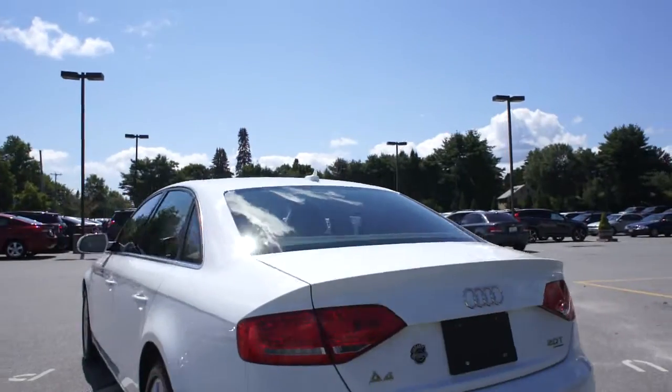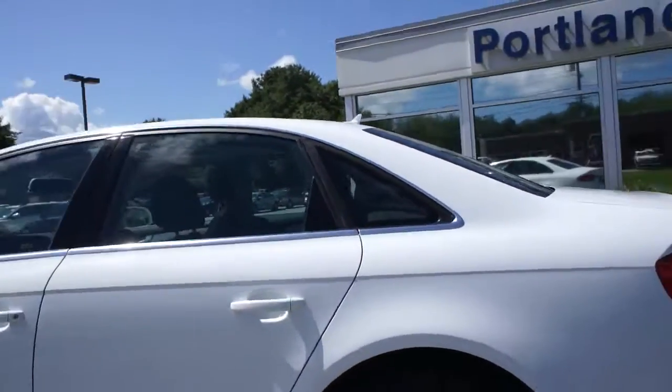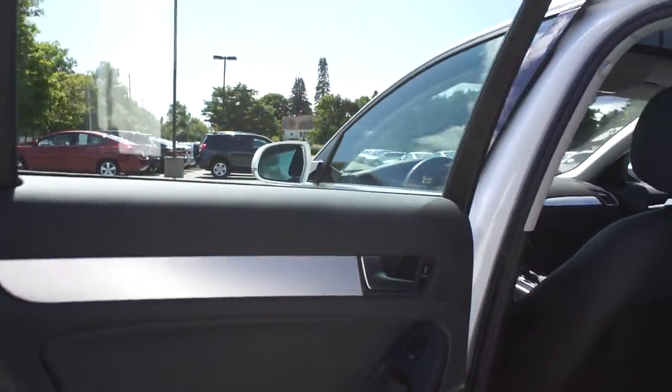Coming around here again, very sporty, nice, sleek, sexy lines. This is a very beautiful car. It's luxury meets sports all over. Interior, you have this beautiful sport leather interior, black, which accents the white exterior very well.